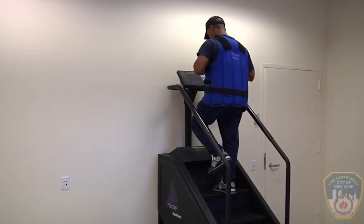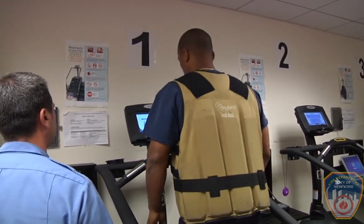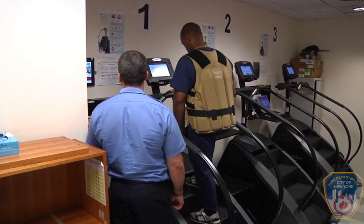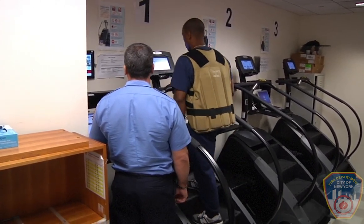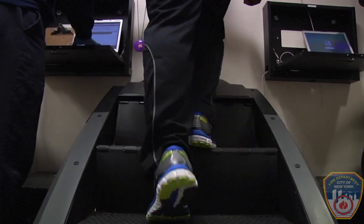Please note that the machine you use for the Stairmill test will be like the one shown in this video. It will not be a stepper or other stair climber machine usually found in gyms. On a Stairmill machine, you will have to pick up your foot completely and climb to the next step.